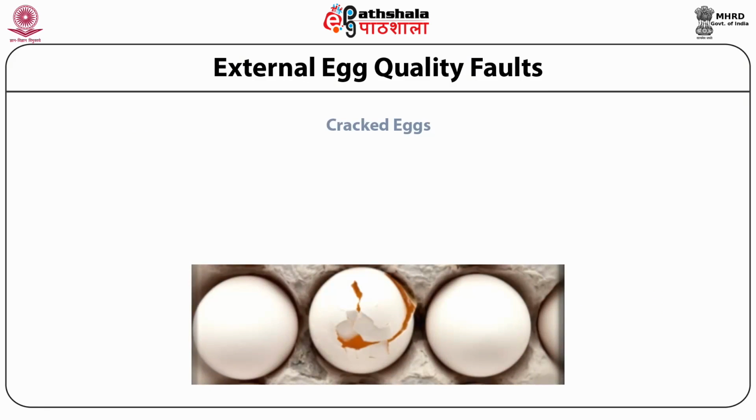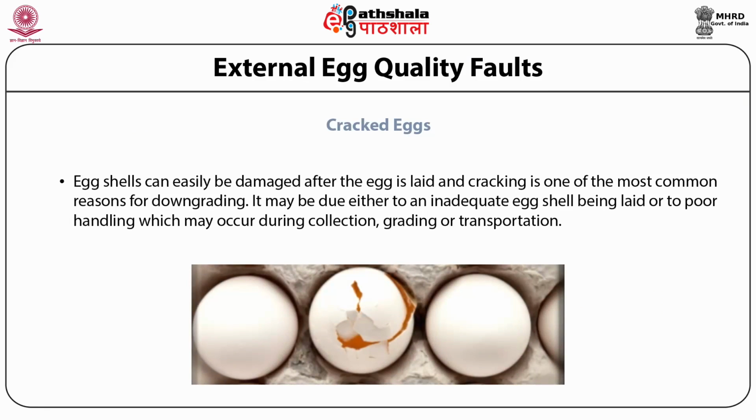Cracked eggs. Eggshell can easily be damaged after the egg is laid, and cracking is one of the most common reasons for downgrading. It may be due either to an inadequate eggshell being laid or to poor handling, which may occur during collection, grading, or transportation.